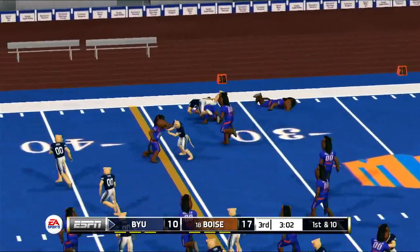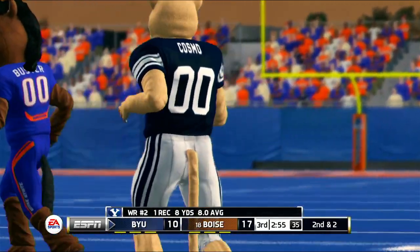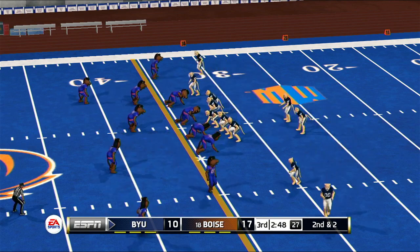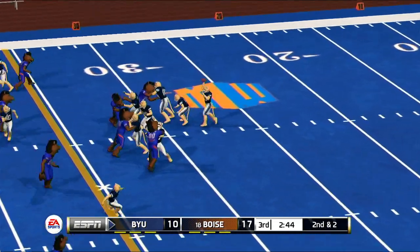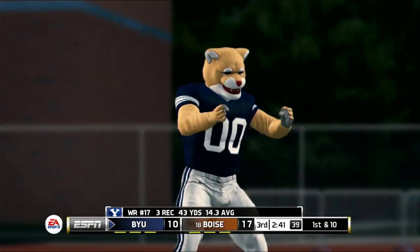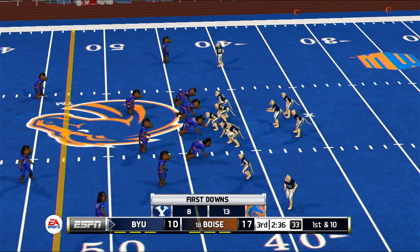Quick throw out to the receiver. Brought down at the 33. That's a gain of eight on the play. That makes it second and two. It's second down, and they're about 2 yards away from the sticks. And down he goes at the 43. Number 36 brings him down at the 43-yard line. First down.